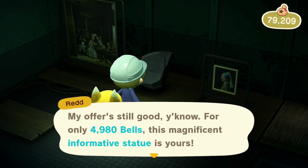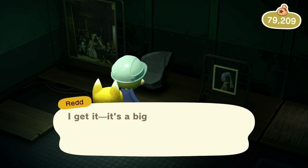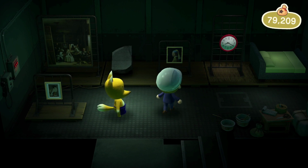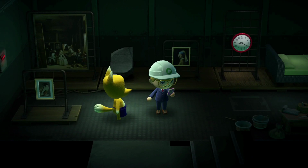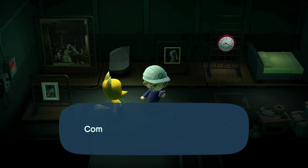Okay, this is the easiest one, because the informative statue, if it's fake, is blue. So this one is clearly real, so I'm just going to take this one. But the wistful painting, there's not good enough info on yet. I'm going to take a picture of Crazy Red, though. Let's see. Close this. Yeah, I'm done.